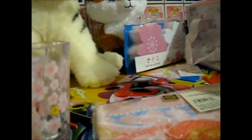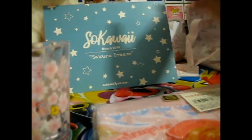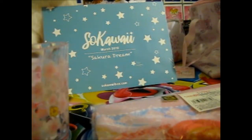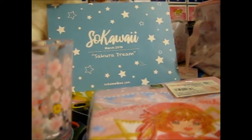So, let's say 9.5 out of 10. I really, really like this. It has lots of good practical stuff that you can actually use, not just for decoration. So that's always good. It was packaged nicely and arrived safely. There's no real damage on the box because the box is really thick and sturdy. So that's a plus as well.